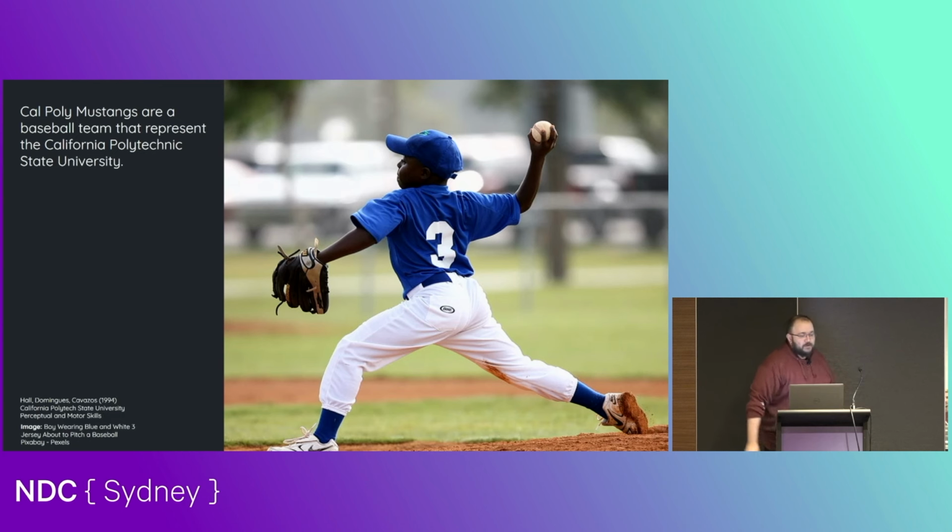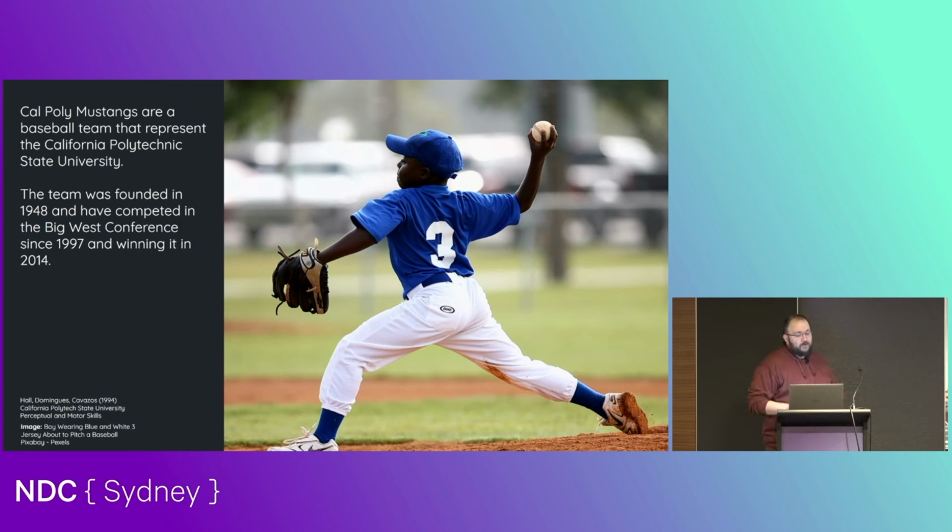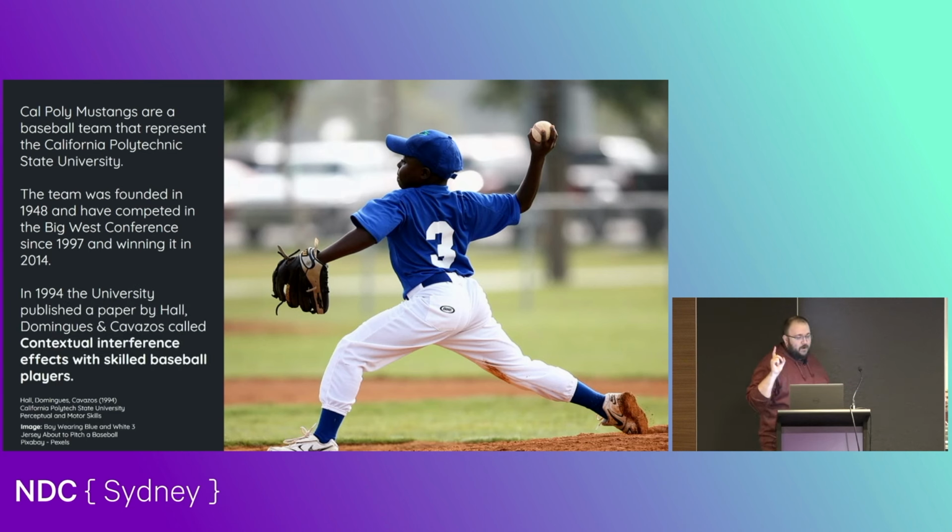Cal Poly Mustangs are a baseball team that represent the California Polytechnic State University. The team was founded in 1948 and has competed in the Big West Conference since 1997, and they even won it in 2014. Cool. In 1994, that same university published a paper by Hall, Dominguez, and Cavazos called Contextual Inference Effects with Skilled Baseball Players. This is a very interesting paper.